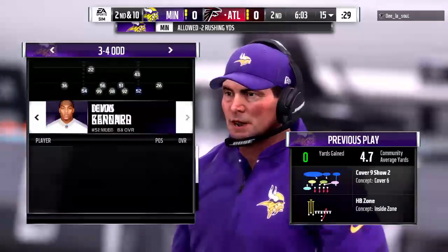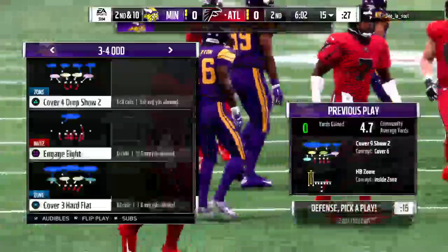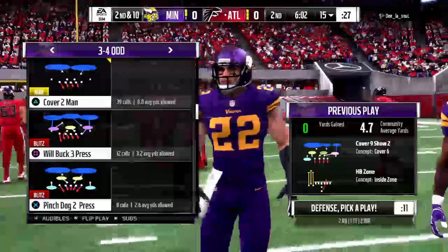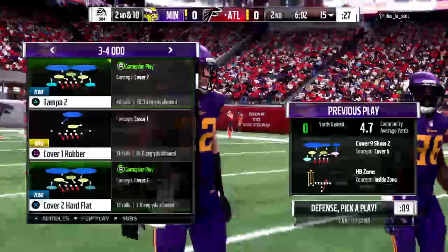Oh, that reminds me of the great defenses of old, doesn't it? The Pittsburgh Steelers steel curtain. They would not let you get on the field if you could only do one thing. You had to be a complete guy, and you had to be able to tackle.